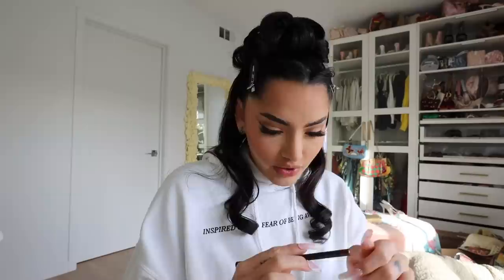So now that that is done with the stripped down, you're gonna go with cork. Cork is one of my favorite ones. You just shade it in. I go in a little bit right here.